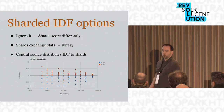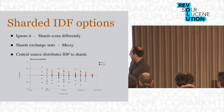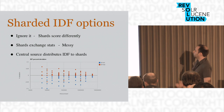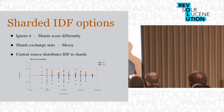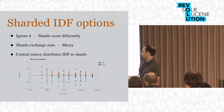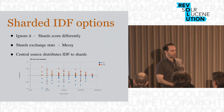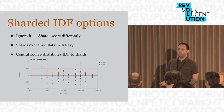So what are our options? Well, we can ignore it. One of my coworkers put together a small simulation of sharding, basically controlling the number of documents per shard and looking at how the min and max IDFs from the distribution over the shards changed. When you have between 10 and 100,000 documents per shard, you're looking at maybe a plus or minus 10% to your IDF scores compared to the unsharded true score. But once you get up to the 10 to 100 million mark, so 10 to 100 million documents per shard, it's basically back where you were because you have a very rich sample. But that's the point you probably want to start sharding again anyway, because that's a lot of documents.